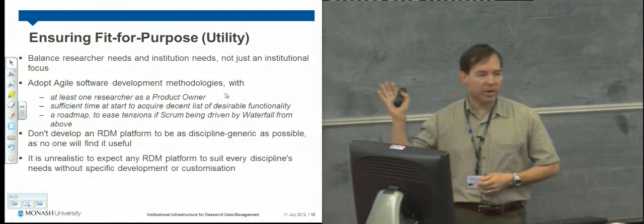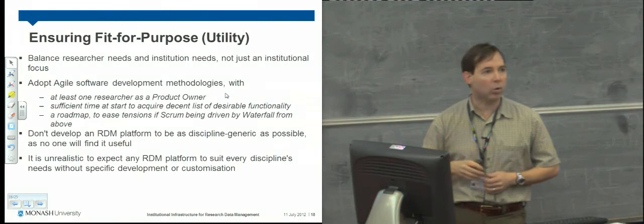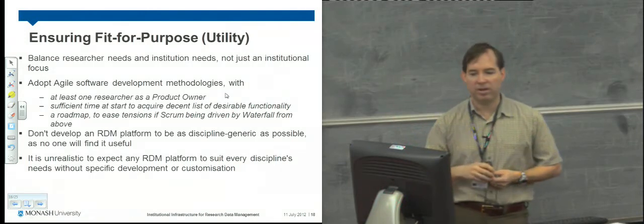So we very much practice a particular way of developing software called Agile, or in particular Scrum. It's been very effective. All of that spiel that I gave about the researcher before, it's the best sort of match for it.